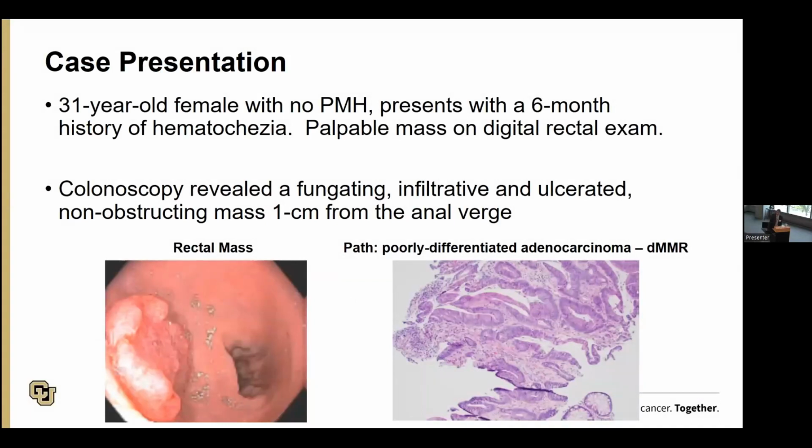And this is a real life patient, a 31-year-old female with no past medical history, presented with a 6-month history of bleeding that she saw in the toilet. And there was a palpable mass on the digital rectal exam. And so what does a colonoscopy look like? Dr. Vogel's already shown you some pretty tough pictures, right, from colonoscopies, but this is a rectal mass. And then, biopsy confirms that this is a poorly differentiated adenocarcinoma. So this is a rectal cancer.